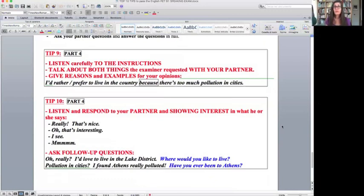It's also very important to ask follow-up questions. So, for example, if they say something interesting, you can say, oh, really? I'd love to live in the Lake District. Where would you like to live? Obviously, the questions have to be related to what the person was saying. Or if we're speaking about pollution in cities, oh, I found Athens really polluted. Have you ever been to Athens? So follow-up questions are useful, again, for demonstrating your fluency and your confidence with the language.